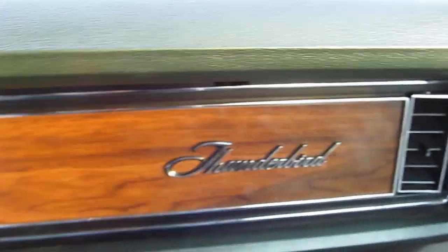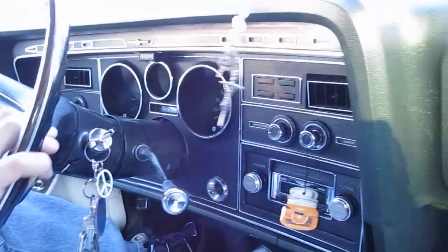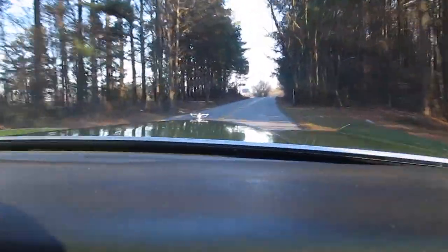And how's the handling in this? Is it pretty kind of floaty, or? Yeah, it likes to bounce and cruise. This does have a nice pickup to it. This engine's gotta be making some pretty mean amount of torque. Yeah.